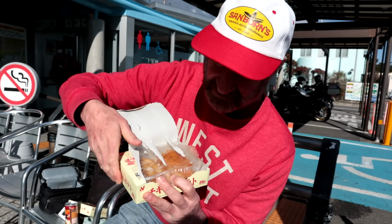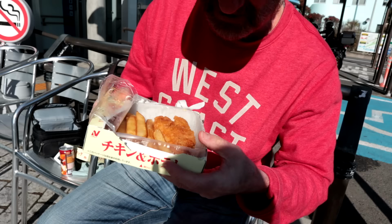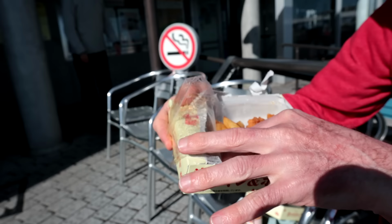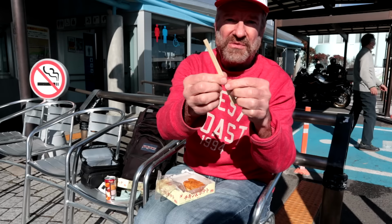It's definitely piping hot, I tell you that. Yep. Look at that gorgeous chicken. Beautiful glistening chicken. And even the fries look pretty good, huh? Let's go for a fry first, a couple of fries. So hot. Crazy hot. Does it come with chopsticks? Yes, it does. Comes with chopsticks.